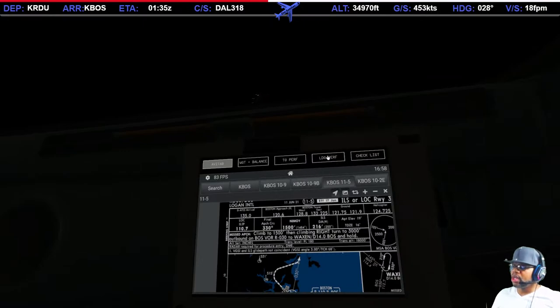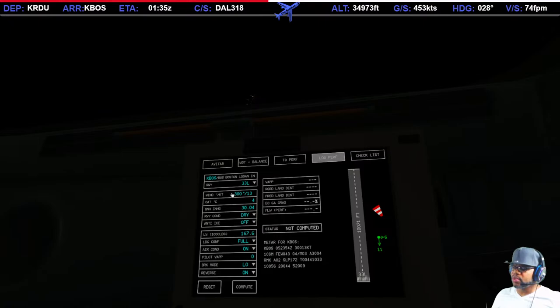So if we want to come into our landing performance, 3-3, look, it's already got the meter in there, which is awesome. The altimeter is correct. The wind speed is correct. Outside air temperature, which we talked about, is 4. Runway condition is dry. There's no icing. We're landing flaps full. And the brake mode will be medium. Reverse is going to be on. We can compute that for 149.